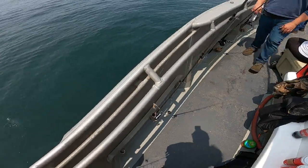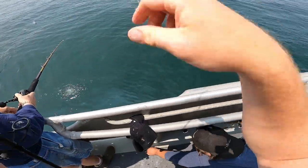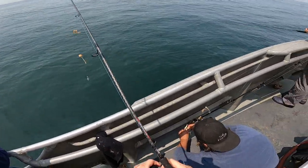So as you guys might have noticed, it's about midday now and the wind definitely died for a little while and it was a little weird and our drift got a little goofy, but there were still some fish around and it definitely started to heat up.